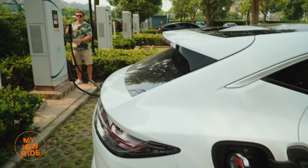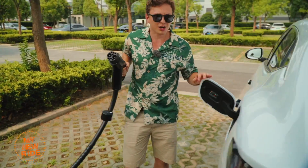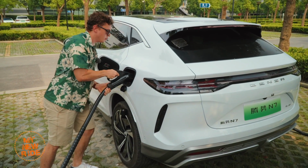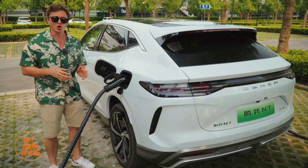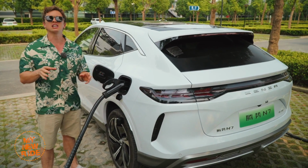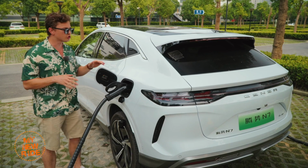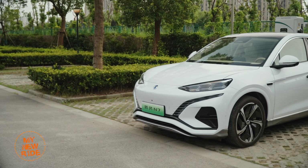But the plot thickens when we get to the other side of the car, because what do we have here? A second fast charging port. That's right, this thing can fast charge from either side of the car, which obviously gives you more flexibility when you're choosing a charging station. But the N7 can also fast charge from both sides of the car at the same time. In fact, if you want to achieve its maximum charging power of 230 kilowatts, you have to charge from both sides at the same time. If you're just charging from one side, it's limited to 150 kilowatts.